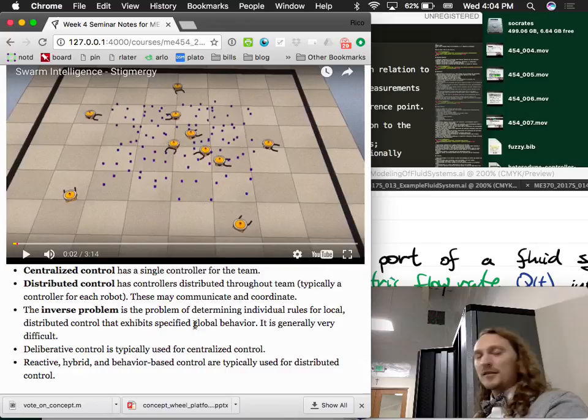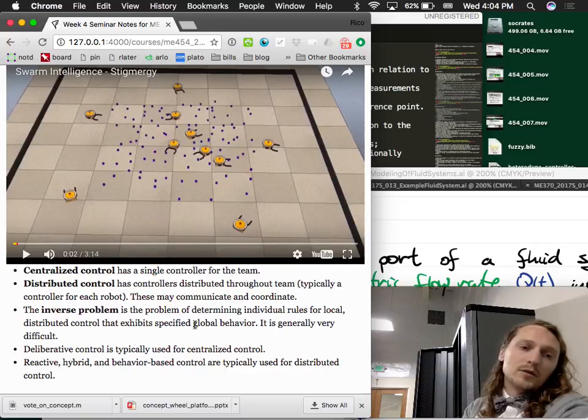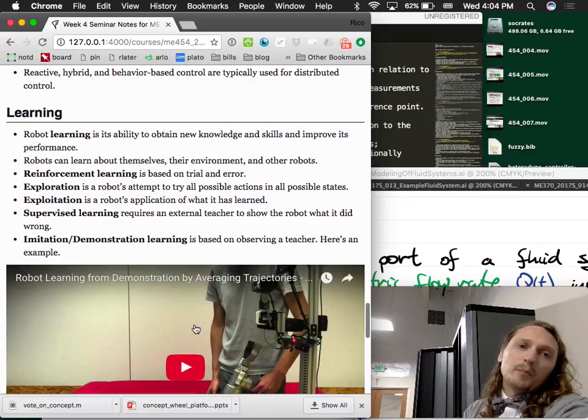Deliberative control is typically used for centralized control. Reactive, hybrid, and behavior-based are typically used for distributed control. Any comments on that before we talk about learning?